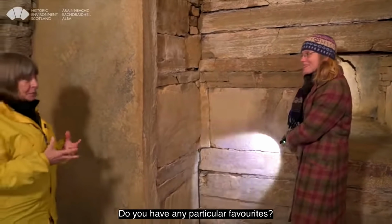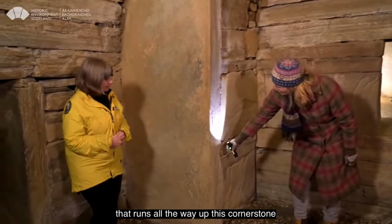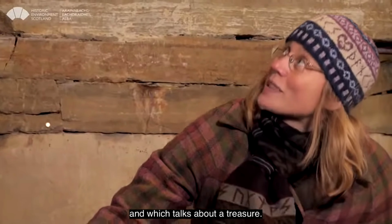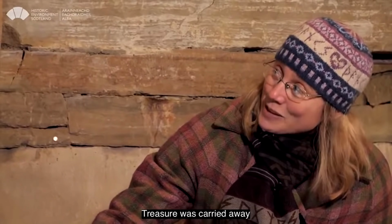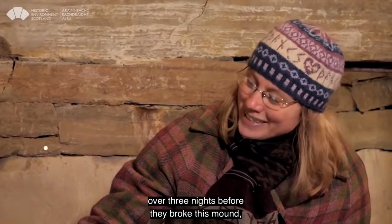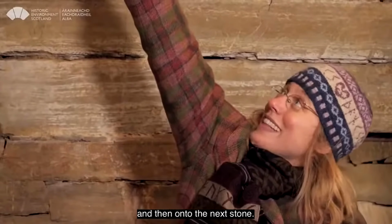There are loads of runes here in the tomb. Do you have any particular favourites? So many favourites, I can't choose, but there's a lovely one that runs all the way up this cornerstone, which talks about a treasure. It says, it shall be true as I say, that treasure was carried away. Treasure was carried away over three nights before they broke this mound. They've started low and gone up, up, up, until they can't reach any higher, and then onto the next stone.